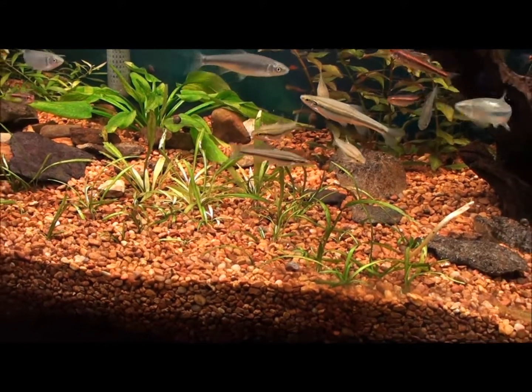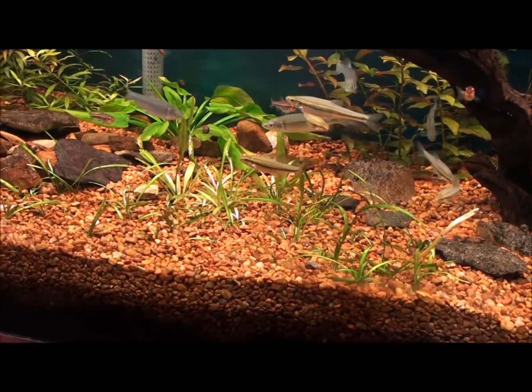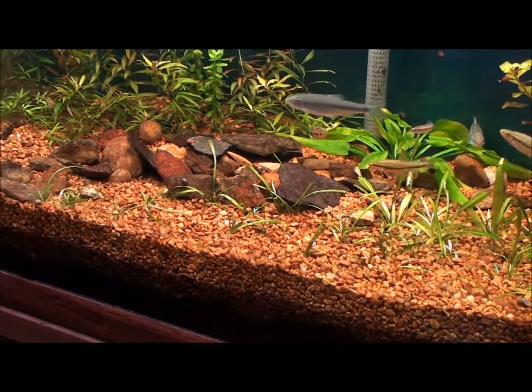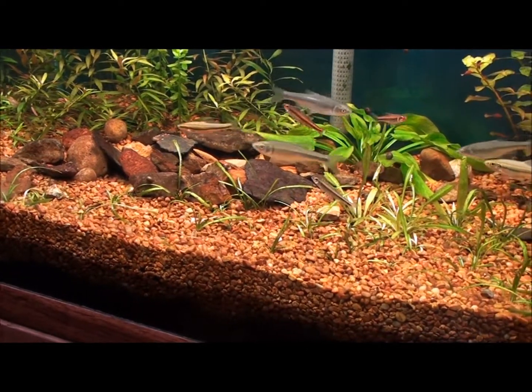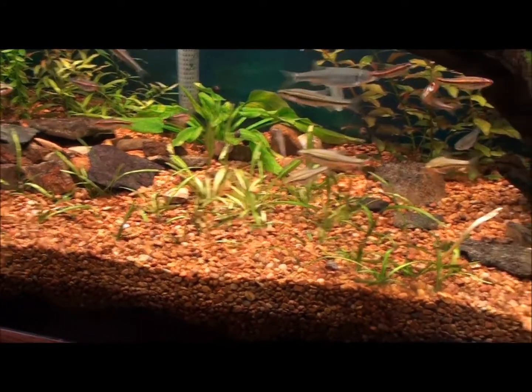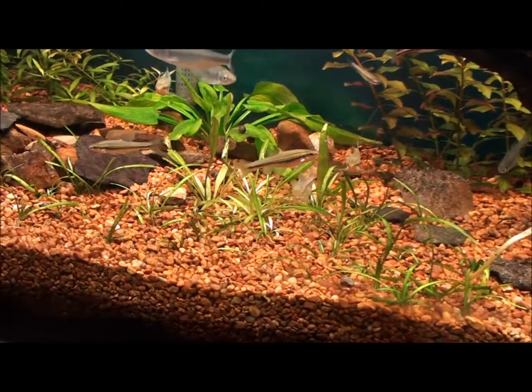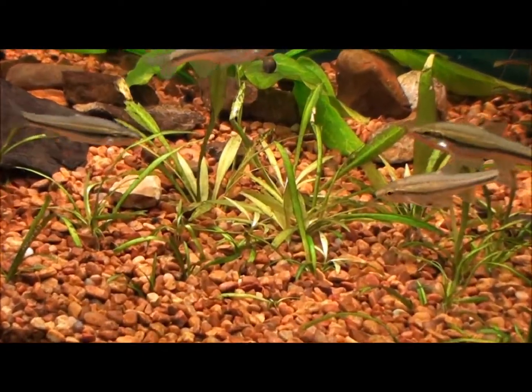The dwarf sage is probably my least successful plant in here. It's growing, but not really quickly at all. The fish have cleared a good portion of it out because it's where the food falls, right there in the front. When I feed them in the morning, they do a lot of picking and moving around in the gravel, and so that's why it's a little bare in the front. But it is growing, and hopefully it'll start spreading out soon.